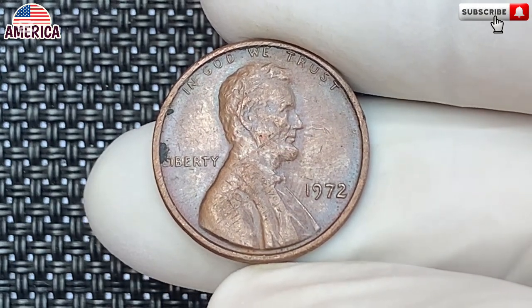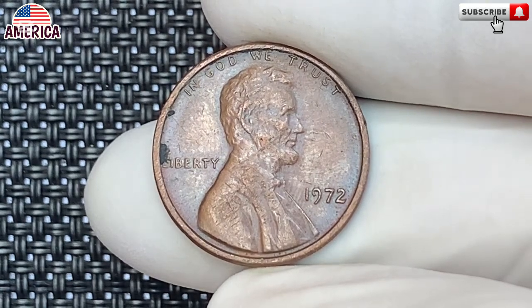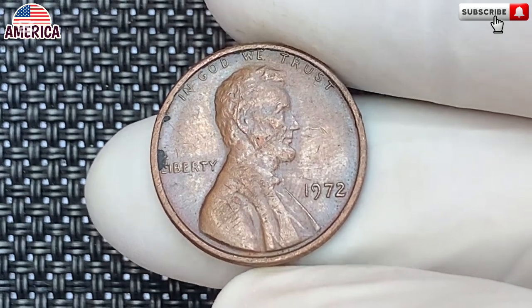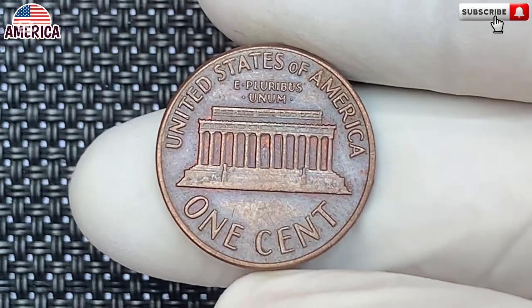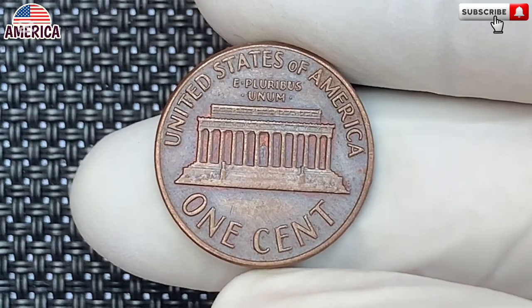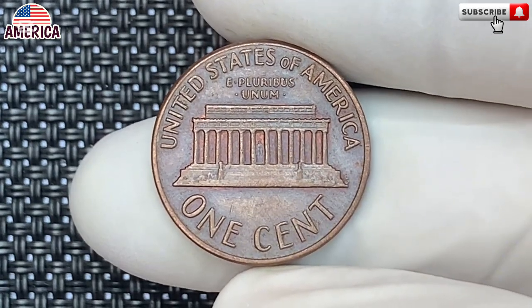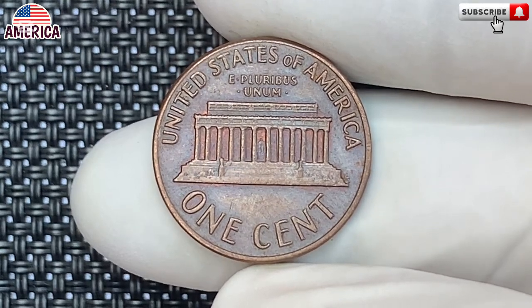But here's where things start to get interesting. Although the 1972 penny may seem like just another ordinary coin, there's a hidden story behind its value that most people don't know. In 1972, the U.S. Mint produced an enormous number of pennies. Billions were struck to meet the demand for small change, and these pennies were put into circulation across the country.